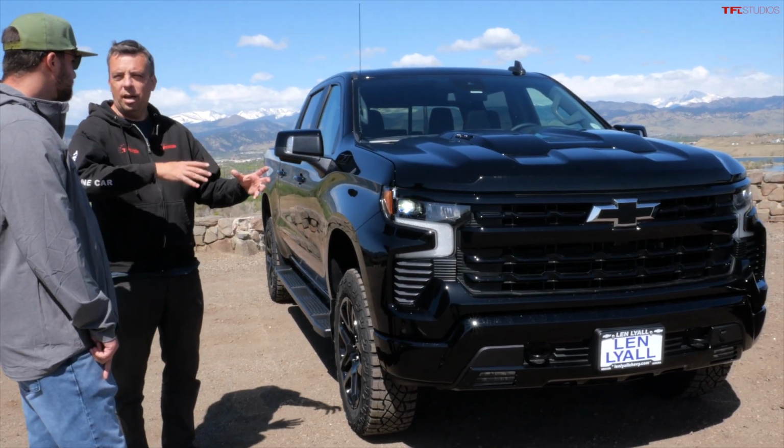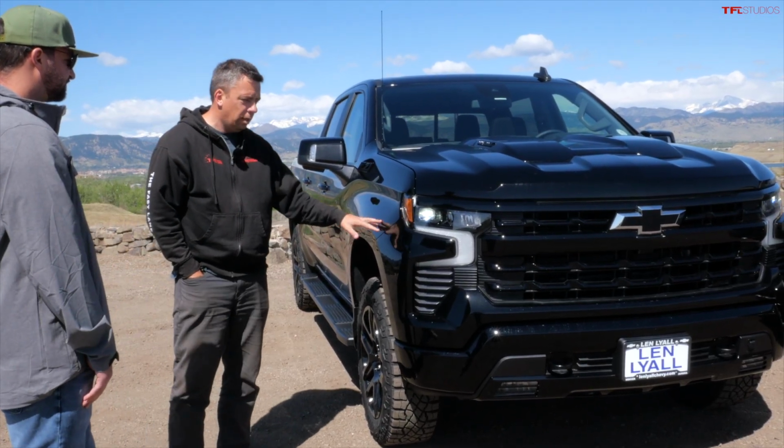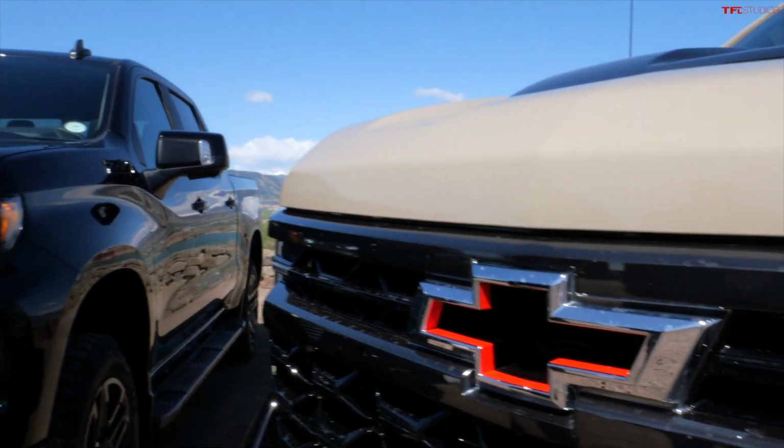So because you're price locked when you first put in your order. Correct. So, I mean, 62 grand, but you're getting the diesel engine. Correct. And you're getting the luxury interior that we'll show in a second.